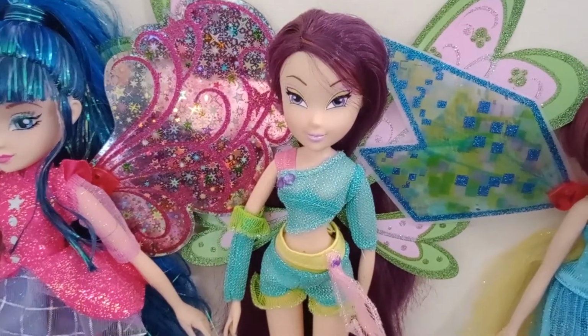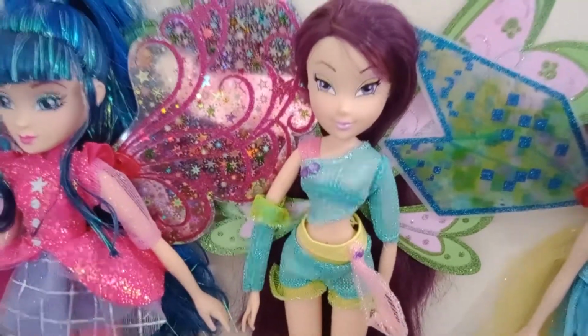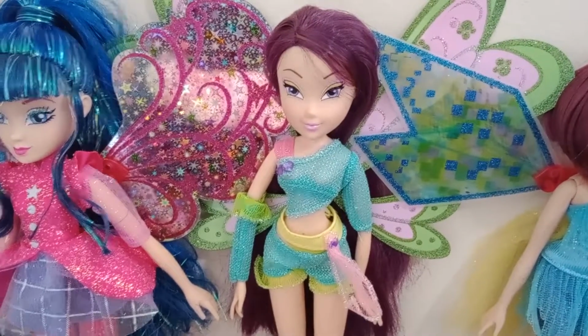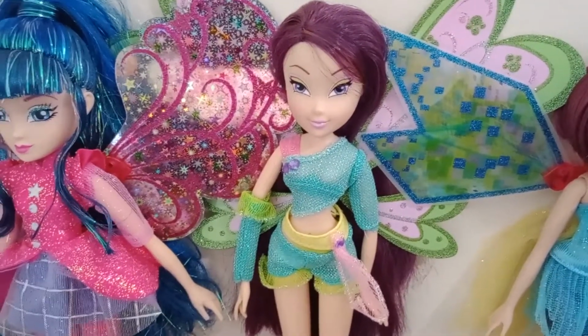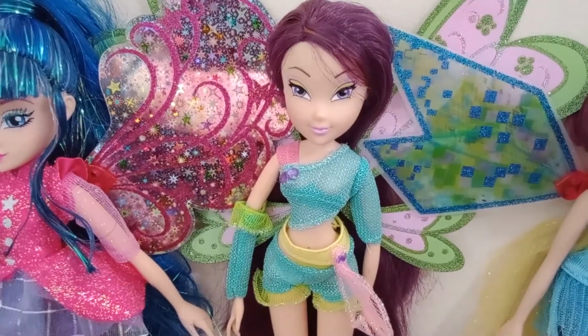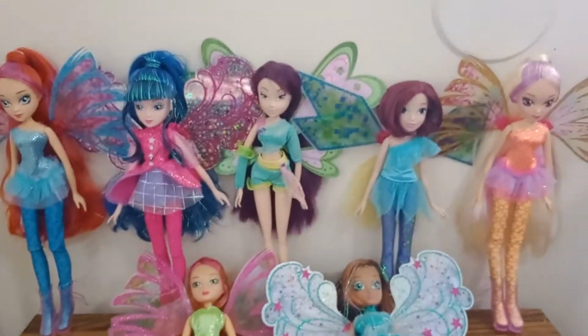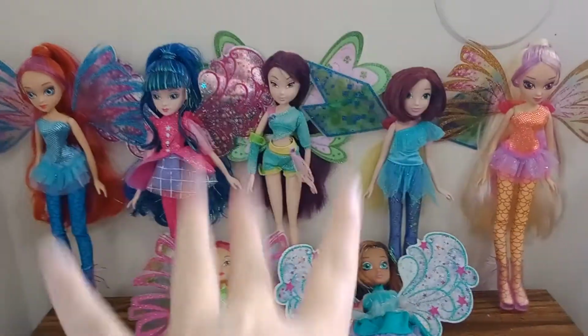And the seller, Man Boots, gave me permission to give them a shout out, so I appreciate them. Y'all should go check them out on eBay, because they did tell me they had a Winx Concert Flora listing. So if anyone's looking for that, you can check out that shop.